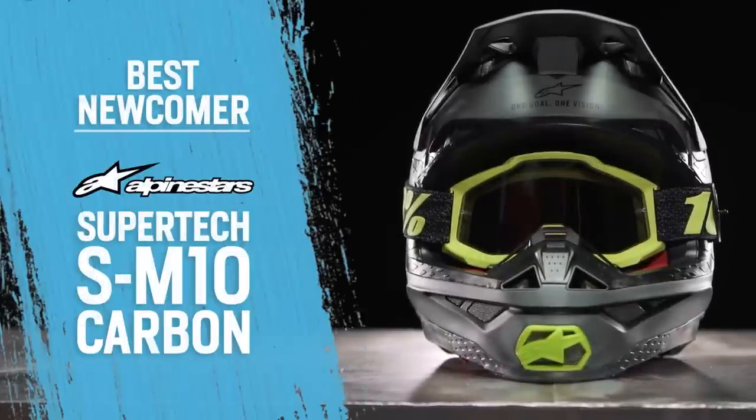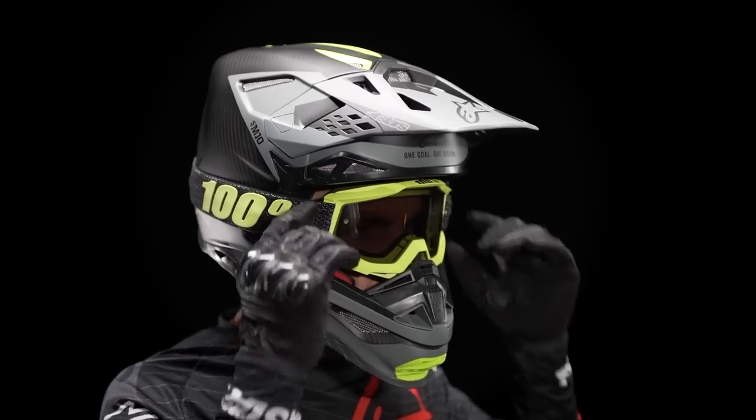And the newcomer award is going to go to Alpinestars, because not only has Alpinestars introduced a really great helmet to the market, they've never had a helmet before. So this is the first time they brought a helmet to market. And with the new SM10, this is going to be a premium dirt lid that's really going to go toe-to-toe with some of the premium competition that we already see out there on the market.